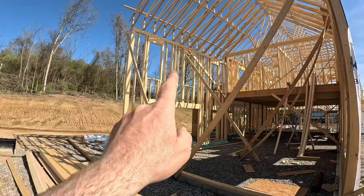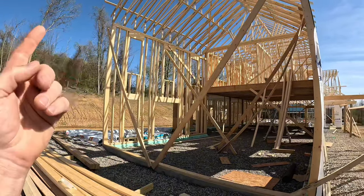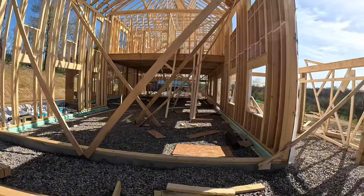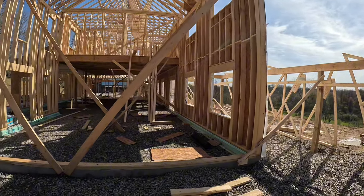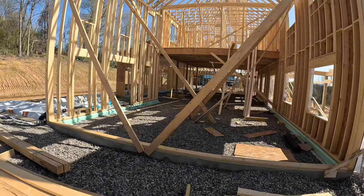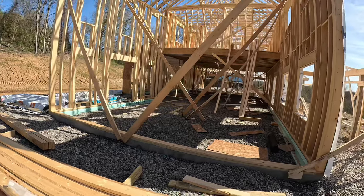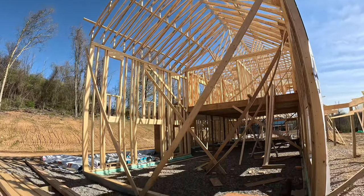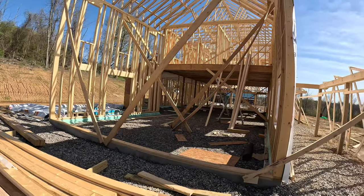But there's gonna be big bay windows all through here and then on this face wall here. So once the windows and everything gets in, I'm thinking it's gonna close up a little bit better and not look so high and so big. But this is the first thing I noticed when they were setting the trusses, is the depth on it. So let us know what you think.